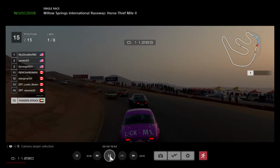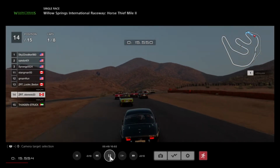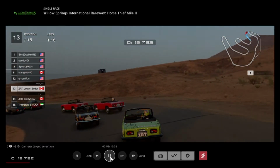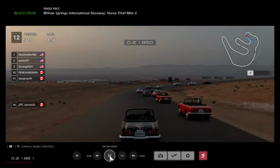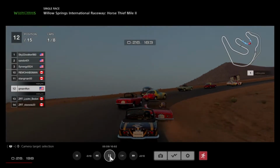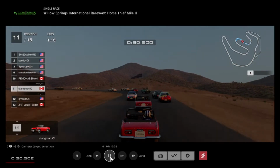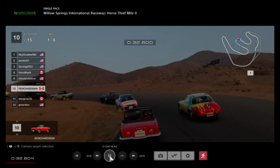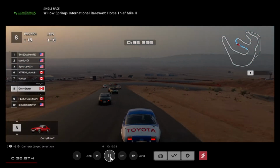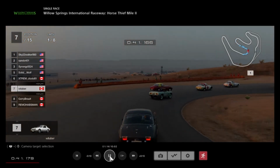Of course, being Willow Springs here, dirt or sand around pretty much the entire track. The middle section of this course is an up and downhill weave. As you can see here, move up the track. A ton of places to overtake. These cars are a little smaller, so we do have a little bit more room to work with.